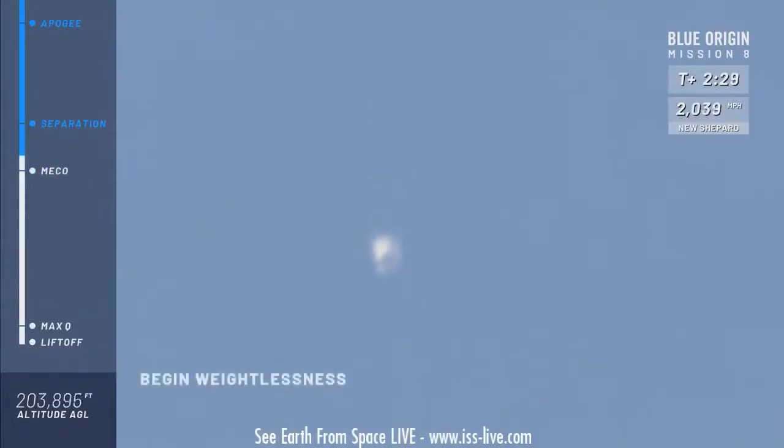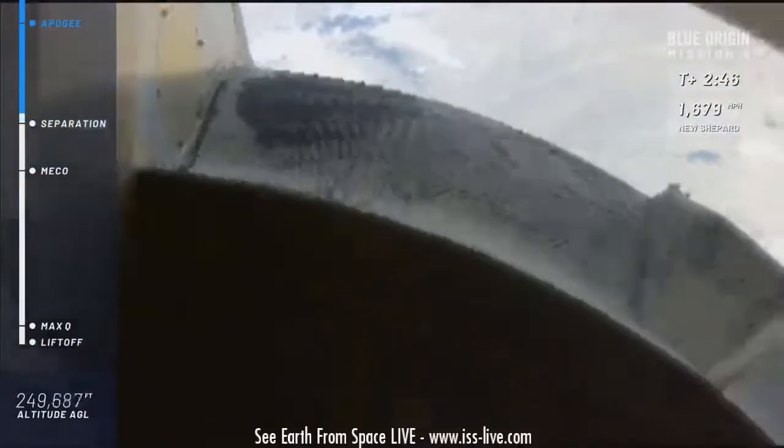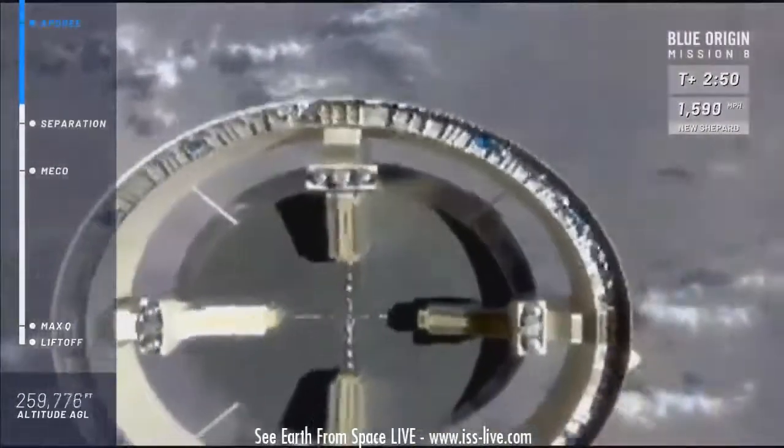All right, MECO confirmed, main engine cutoff confirmed. If you're an astronaut in our capsule, at this point in this one, you're going to start to feel that weightlessness. Next up, we're going to separate the crew capsule from the booster. Separation is complete. There goes the booster.